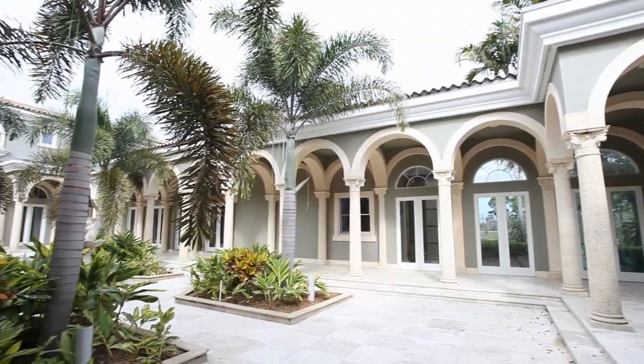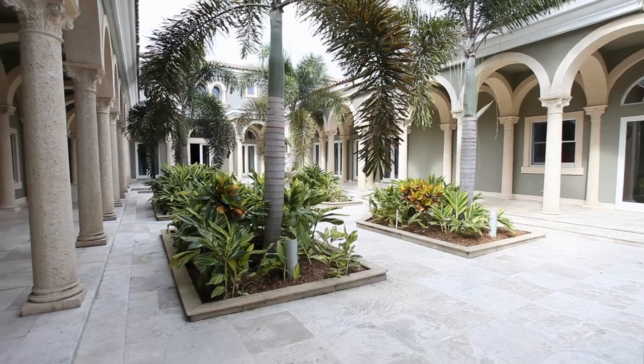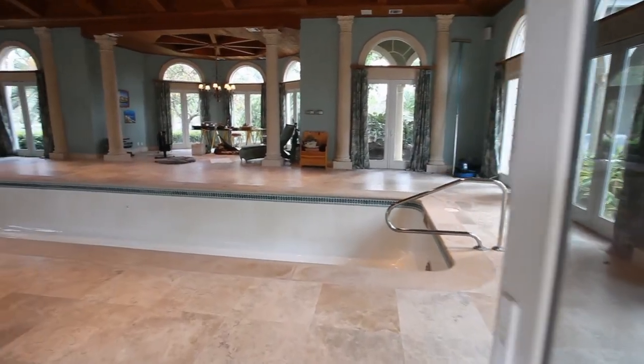The Roman column distinctive center fountain courtyard leads to the large pool house that features a heated indoor 40-foot, 12.19-meter lap pool.